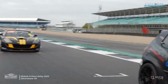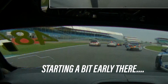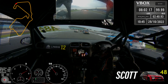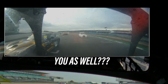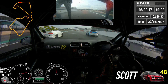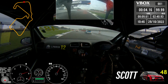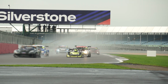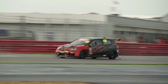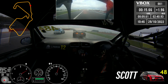In 48A, that's Scott Parkin for Darkside Motorsport in the Golf GTI. But as you can see, the race is about to get underway. We've got some cars overtaking already, it seemed, before they got to the timing line, which wasn't completely as expected. Anyway, green flag's now waving as we head down to the first corner. It looks like it's going to be the Mark Rice car, the Capture Motorsport car, that comes through in the lead of the race for the first time at Copse Corner. I think everyone else is more or less holding position, and you can see as the cars got up to racing speed, there is still quite a bit of spray.